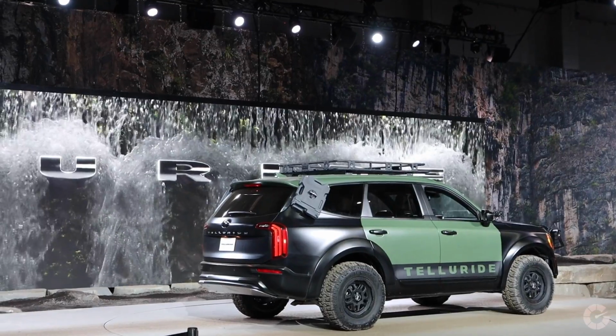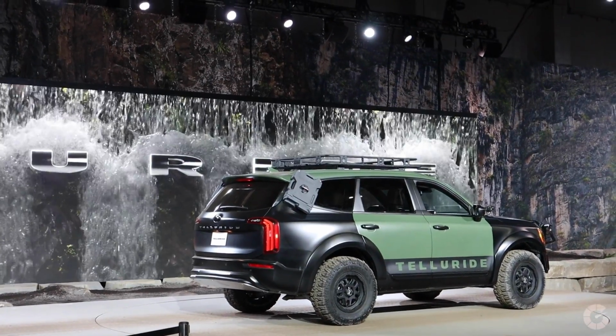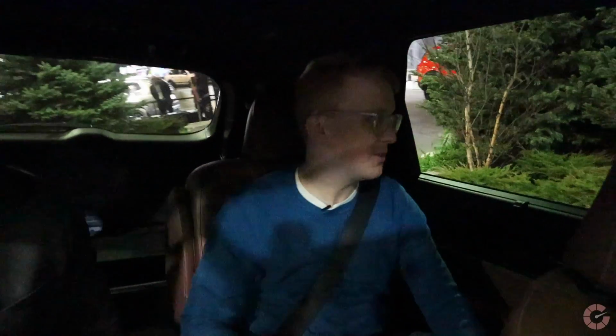So the Power Wagon was something that I was really looking forward to. One that kind of surprised me was the Kia Telluride. We're gonna go check that out and see what Kia is offering in their largest vehicle. All right, so now we're in the Kia Telluride, which is Kia's largest vehicle. We're doing a little ride along that they have here at the auto show. This is something that I was pleasantly surprised by. Really like the look of this vehicle. Reese, how do you feel about it?